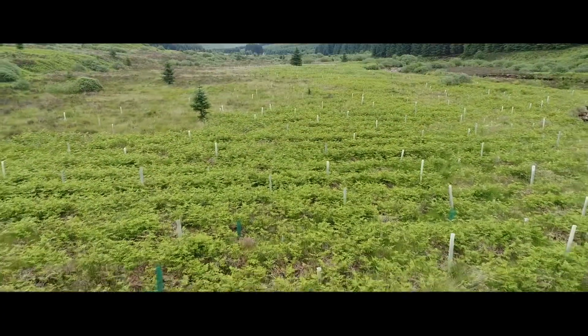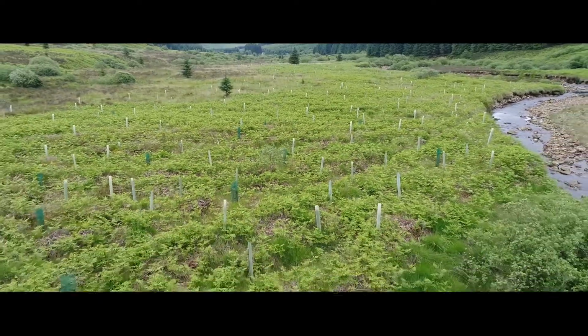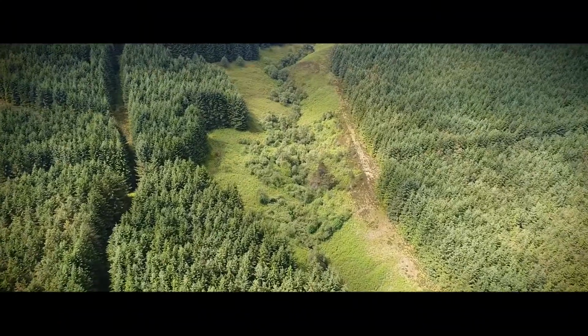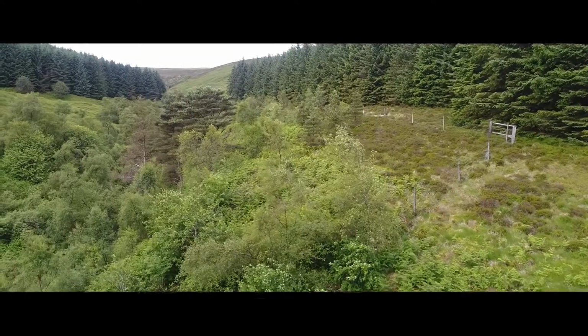The Kielder Wildwood project is about recreating some native woodland from the valley bottom right up to the high ground. We're looking at a handful of very old pine trees here, and we have looked at the date of these, and they're at least 150 years old.